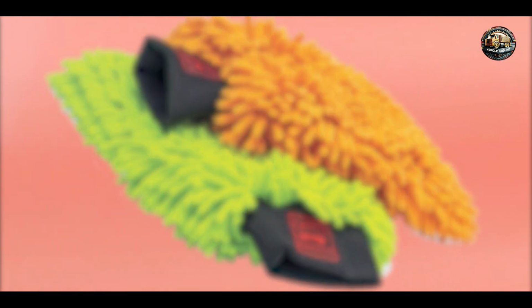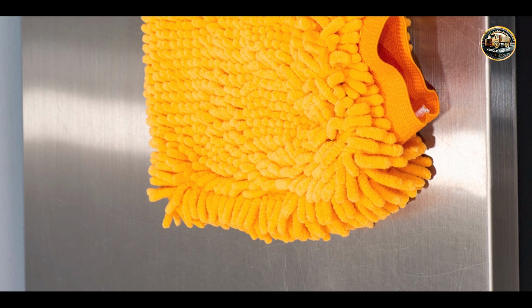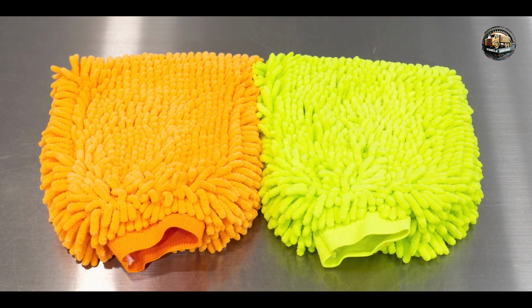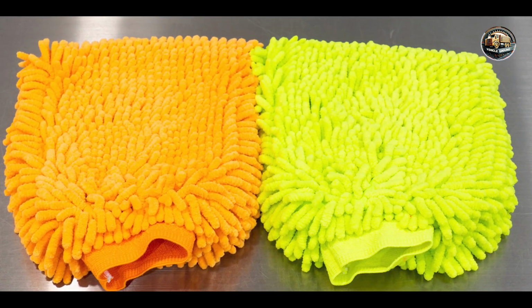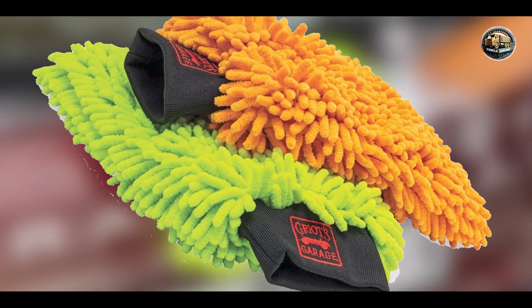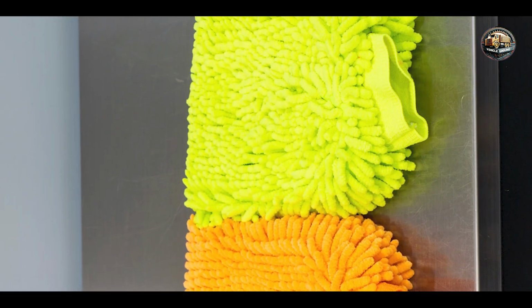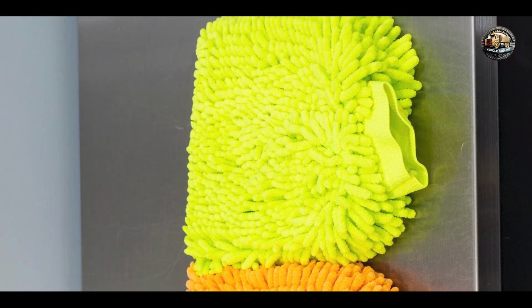Benefits and usage. This mitt offers significant benefits, especially for those who often detail their cars. The microfiber construction helps lift dirt away from the surface, reducing the risk of scratches. It's ideal for use on all vehicle surfaces, including paint, glass, and trim, making it a versatile tool for thorough cleaning. Its dual-sided feature enhances functionality, allowing users to tackle different cleaning tasks without switching tools.